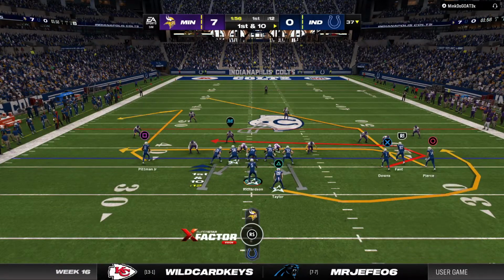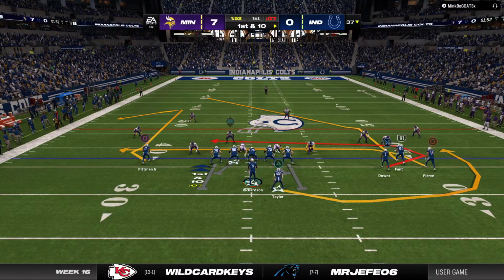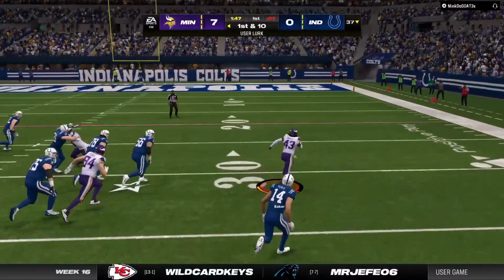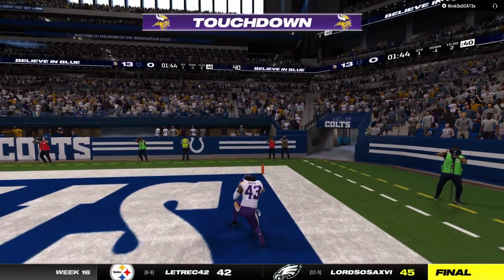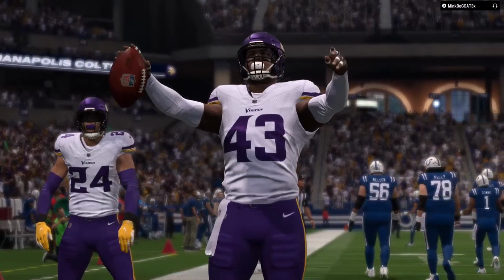On first down, Richardson. Oh, his first throw of the game going to be intercepted. Picked off by Jerome Baker. And he will take this one home. It's a touchdown. Still in the first quarter, but what a great start for them.